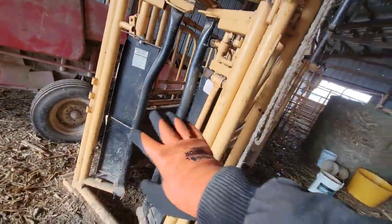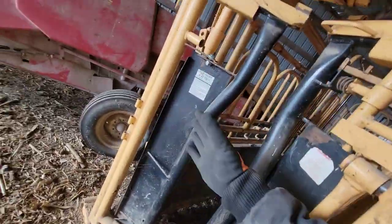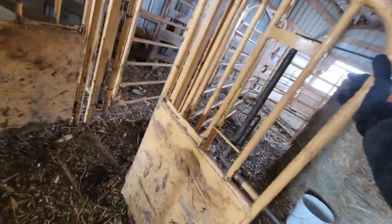this is kind of a dangerous act, but I'm going to do it anyway. I'm going to go in the pen, because this is the chute right here. This is the head gate. I'll kind of go to the very end here. This is the head gate where one cow will come through, stick their head through, it'll lock. Then the vet will be able to open this door. And the vet can come in.